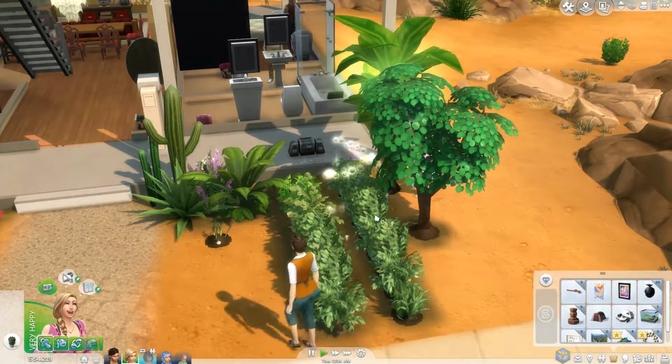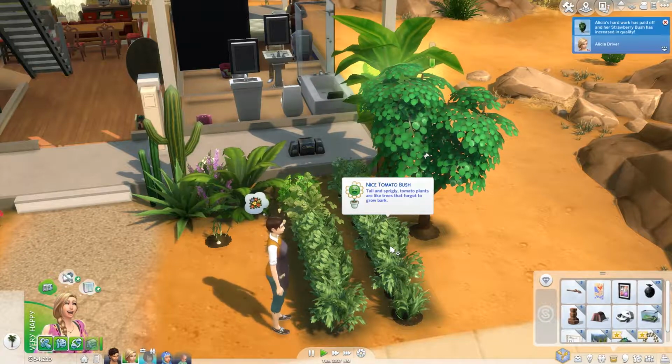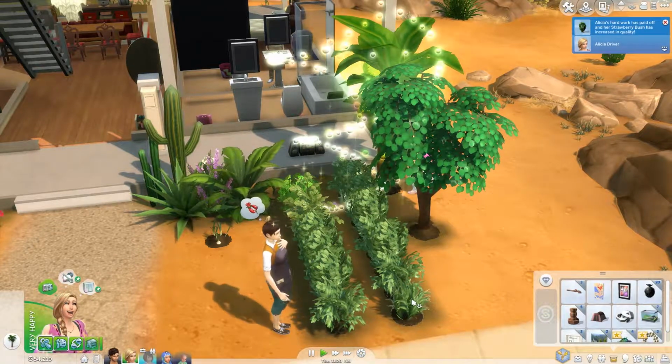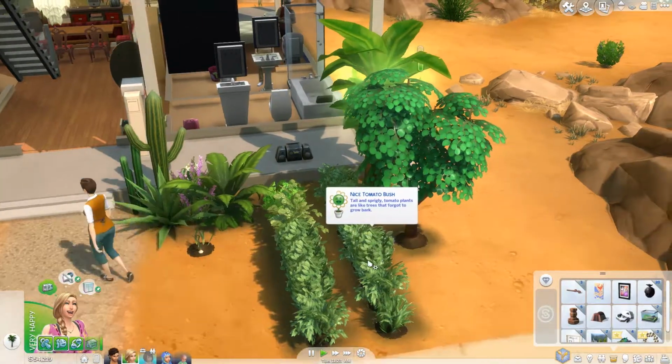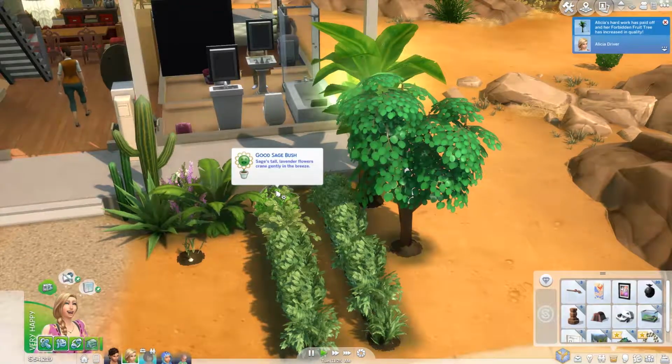So we've got dragon fruit. I'm trying to remember my grafting combinations. I think if you graft... Oh, we need a snapdragon. Do we have a snapdragon? We probably don't have a snapdragon. Yeah, we need a snapdragon is what we need to get cowberries.